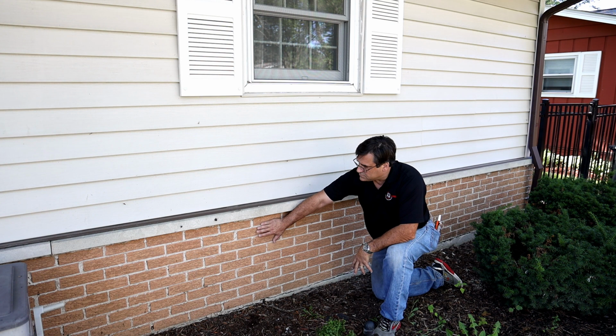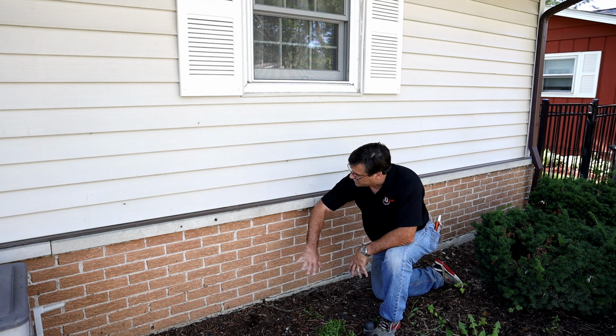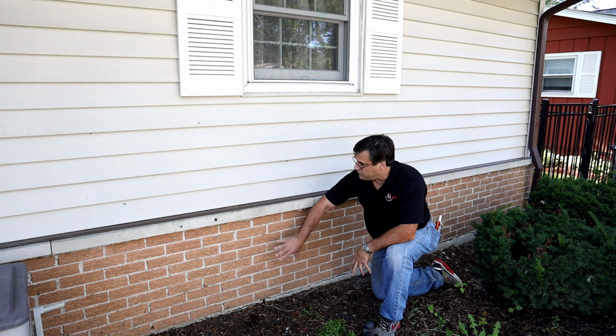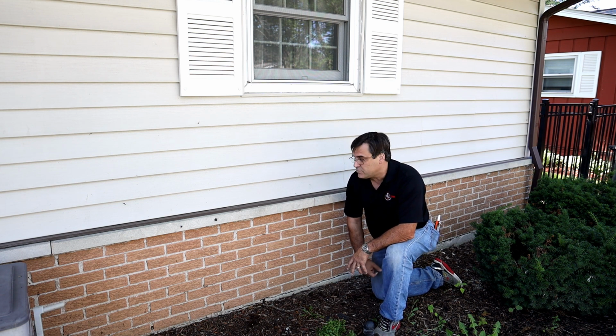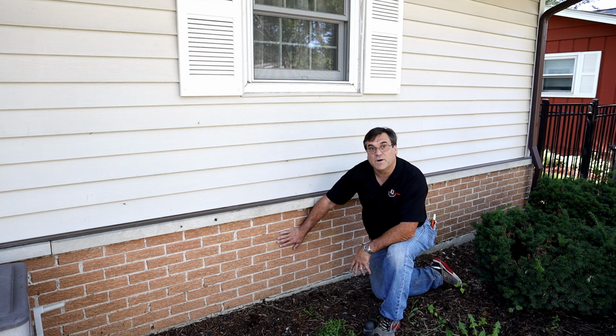the masonry, you're going to get water infiltrating behind the brick. All bricks should be made with weep holes, so if any water does get behind it, it'll weep out, but you want to minimize that as much as possible.